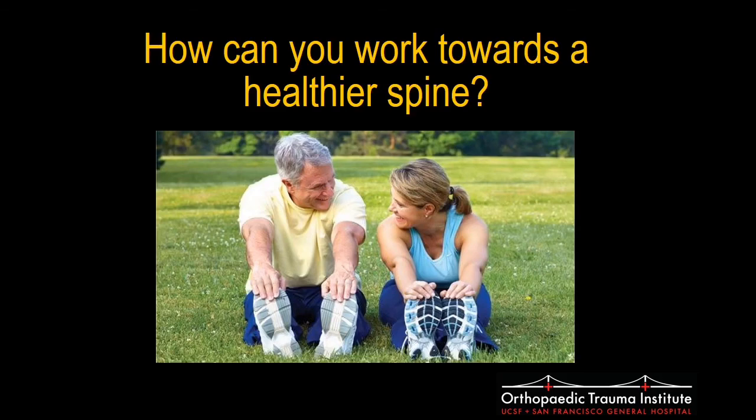So in this next segment, we will be covering posture, body mechanics with movement, and exercises you can do to help work towards a healthier spine.